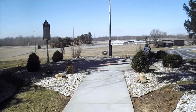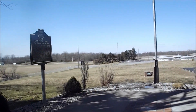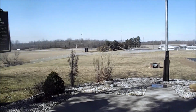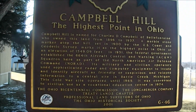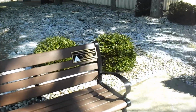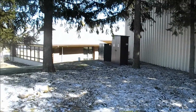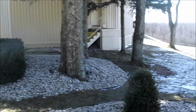All right, one day after doing the Maryland High Point, Hoye-Crest, our travels have brought us to Campbell Hill, the highest point in Ohio at 1,549 feet, as dictated by the sign and that survey marker. Pretty easy high point. That's one of the easier ones I've ever done. We went hard behind that building right there and just kind of walked the pavement sidewalk over here.